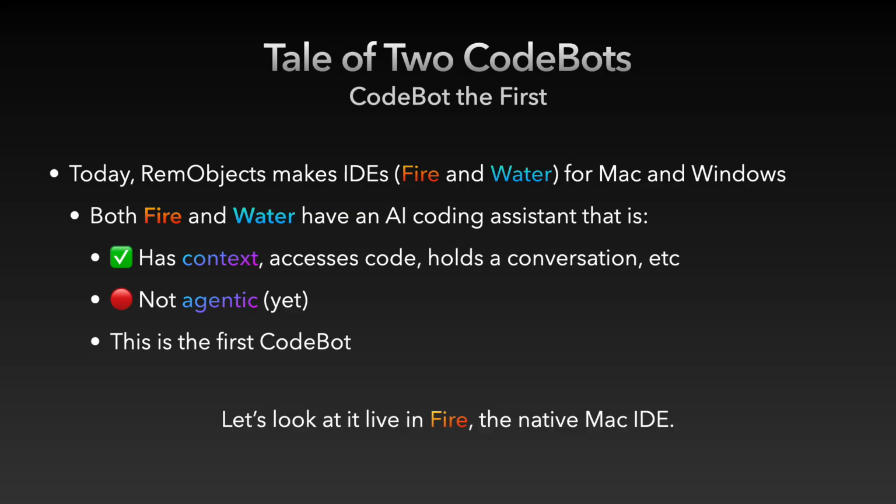This is the first CodeBot, and it already exists. Now, it's great. It has context. It can read your code and answer questions about it. It can follow to other files. But it does not yet act as an agent. It doesn't create a plan and do things for you. So in terms of expectations, what I will show you is better than Smart Code Insight, but not yet up to where Claude Code is. So let's have a look at Fire on a Mac. Remember, you can do this in Windows too.